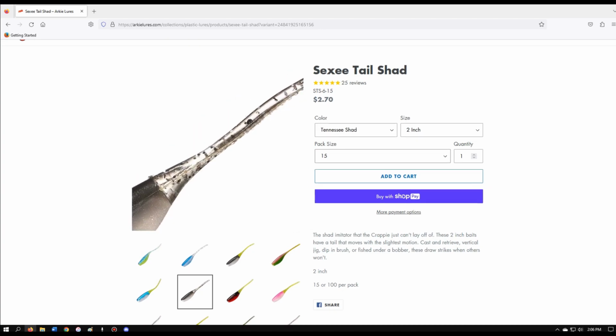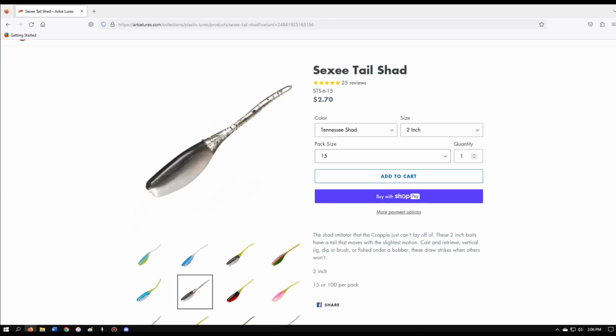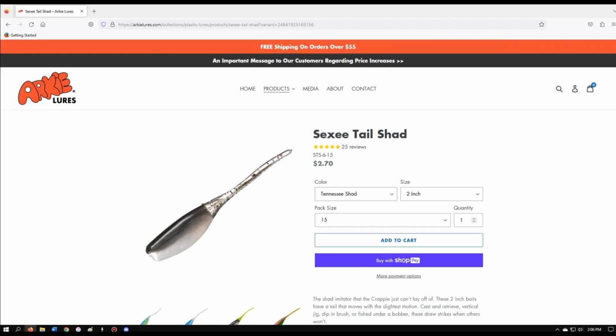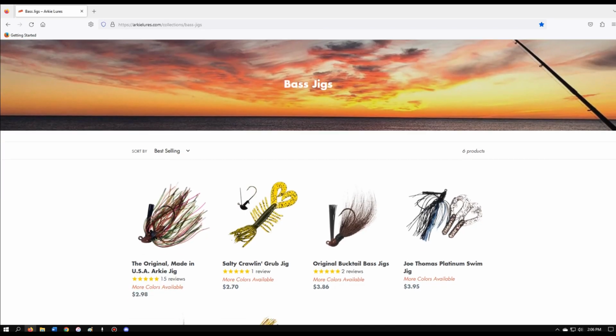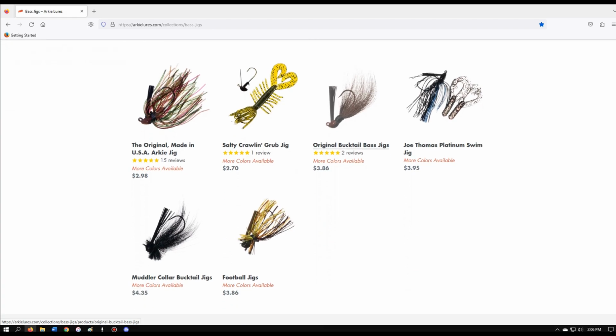See if I can get this in camera view. And it's got a real lively tail. So it's going to come down between this and the Sassy Shad. So I hadn't made up my mind yet. But let me show you something else. These bass jigs. I've used a lot of these pitching, flipping jigs, finesse jigs or whatever. And to me, these are the best. They're hand tied. And these little muddlers are fantastic also.